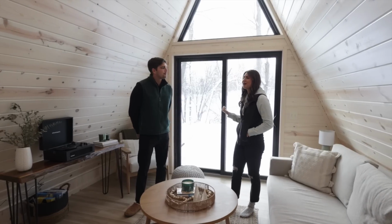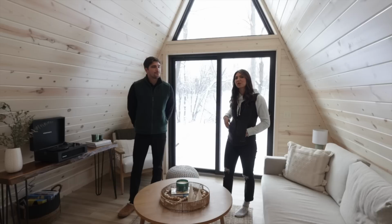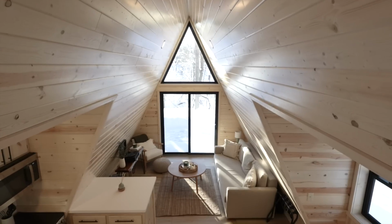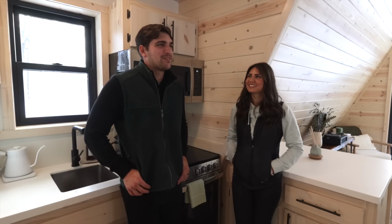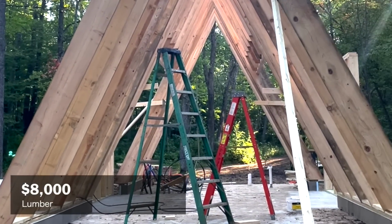Another exterior cost that we didn't touch on outside is the deck, along with the cement sidewalk. So that was an additional cost for us that ended up being $3,000. The lumber for the exterior and frame of the cabin came out to about $8,000.